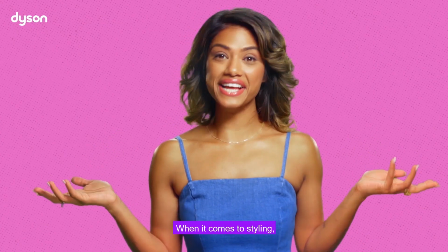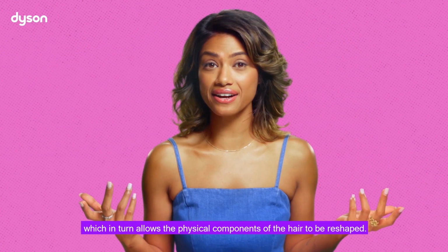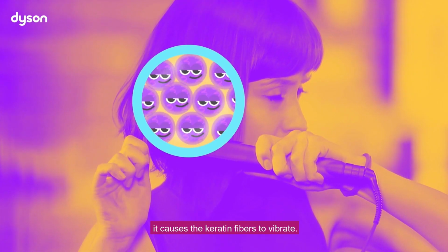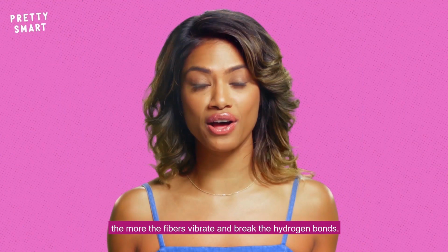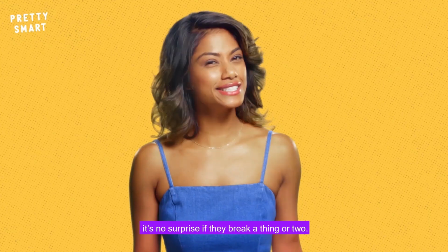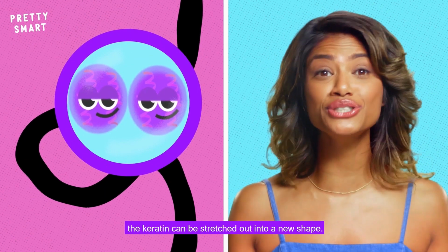When it comes to styling, it's all about breaking down these chemical components, which in turn allows the physical components of the hair to be reshaped. When heat is applied to the hair, it causes the keratin fibers to vibrate. The more heat that's applied, the more fibers vibrate and break the hydrogen bonds. Just imagine someone dancing a little too hard at a wedding. It's no surprise if they break a thing or two. Once the bonds are broken, the keratin can be stretched out into a new shape.